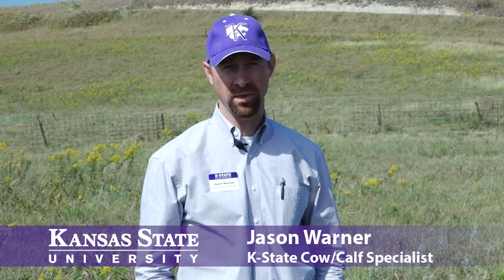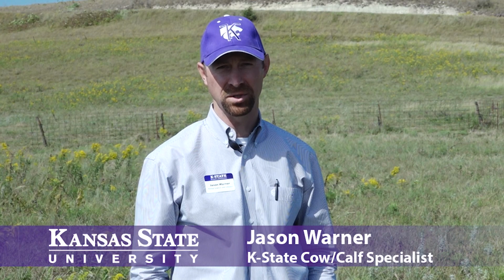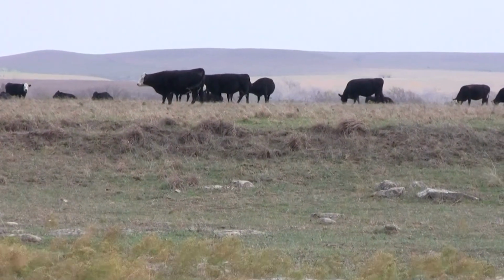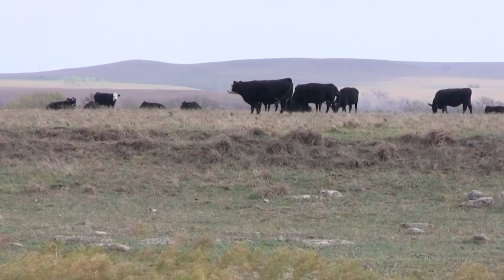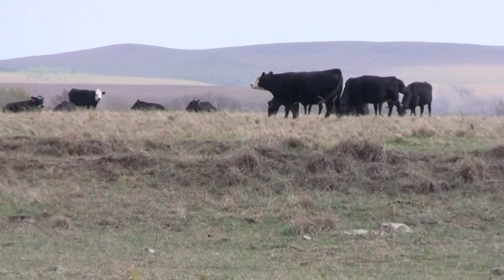The lack of moisture that we've seen this year has certainly proven to be very challenging for our cow-calf and stocker operators, not only located here in Kansas, but throughout a number of the close surrounding states as well. And so certainly drought conditions are on the forefront of the minds of a lot of producers.